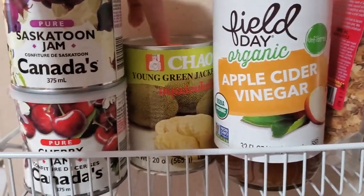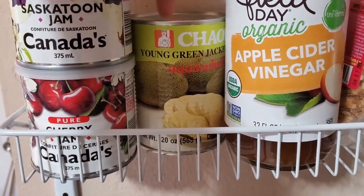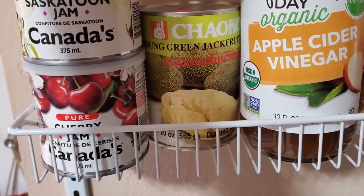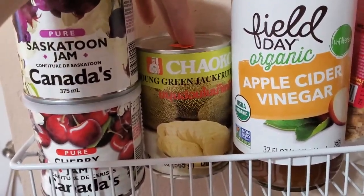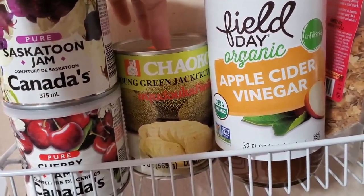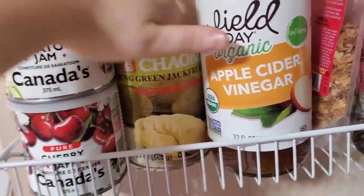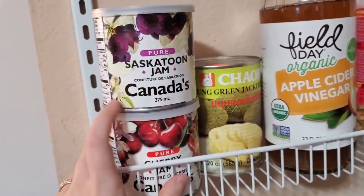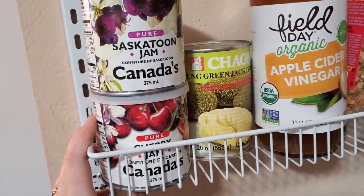Jackfruit is also a really fun thing to play around with. If you're going to be making some vegan foods, you'll often see this used in vegan sloppy joes or certain types of shredded meat. They'll use this instead and then have a sauce you go with it. So these are really great. We love using these. I know they say Canada, but I'm pretty positive we got these in northern Minnesota.